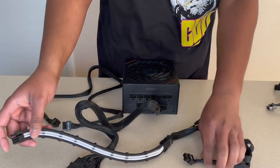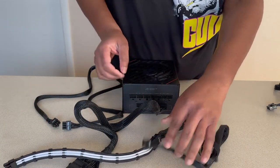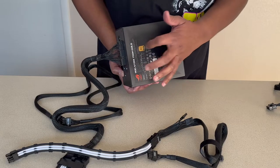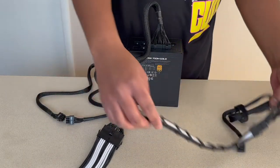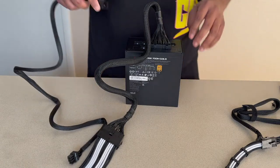So as you see here, the part that says PSU goes to the power supply. It also says BE480. Now this is a 448. This is a ROG Strix 750 Gold, 80 Plus Gold. So it's fully modular, and I want it fully modular because I wanted to future-proof my build. It's 750 watts. If I need to get another one, that's fine.